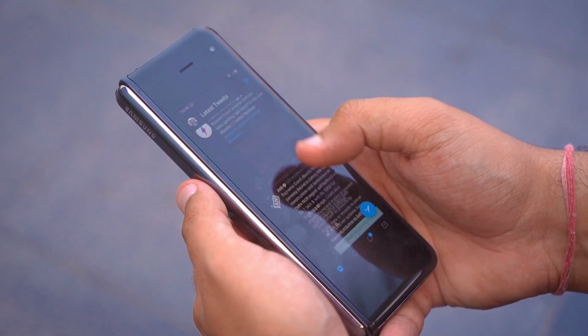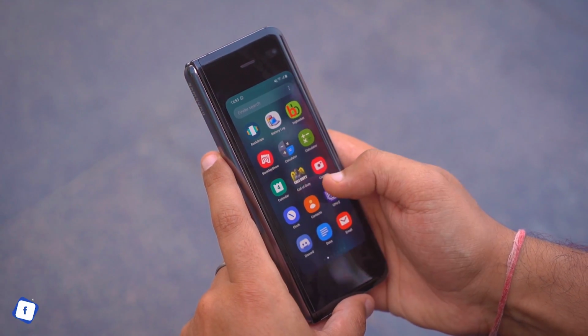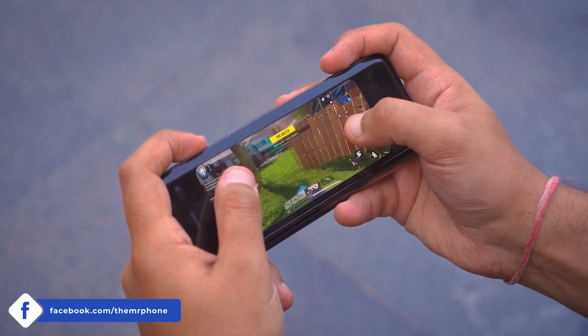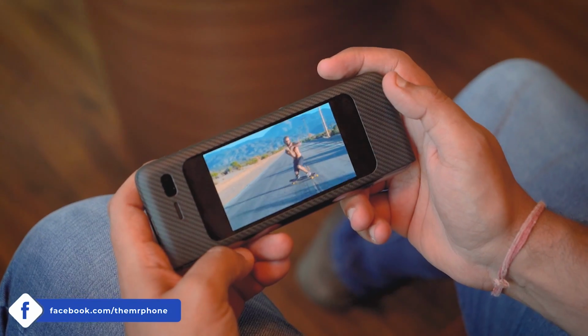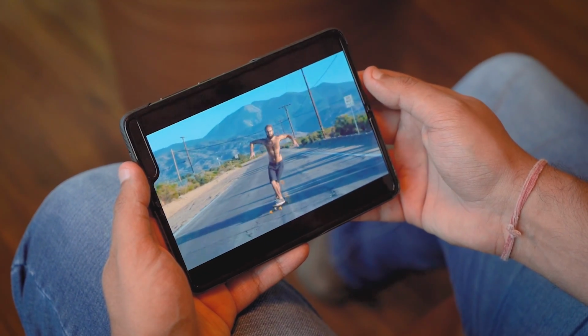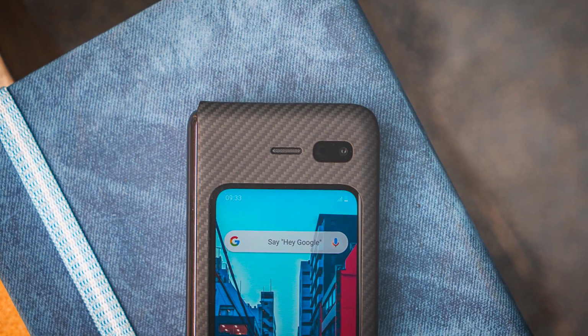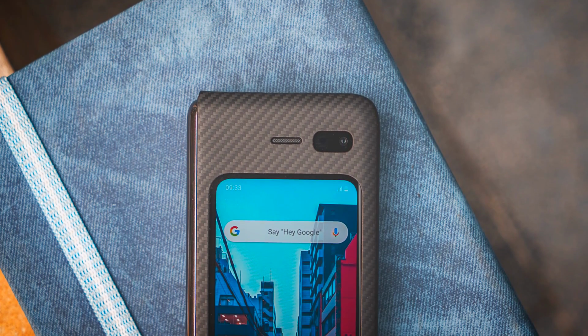It gets the job done for surfing Instagram, reading tweets, browsing through emails, and maybe sending out quick text responses. But try gaming or watching videos on the display and it feels weird. For that, you will need to open the display to enjoy it in full glory. On the contrary, you will need to close the display to use the earpiece for calls. And call quality is excellent, nothing to complain there.